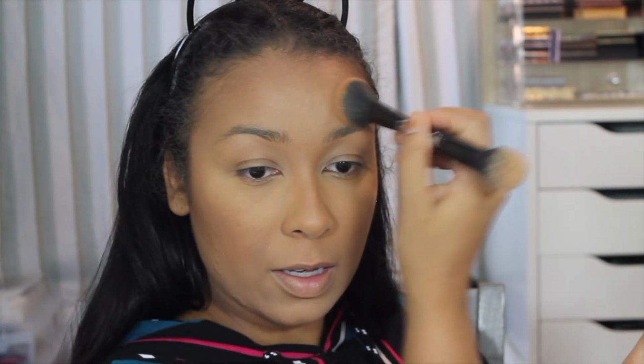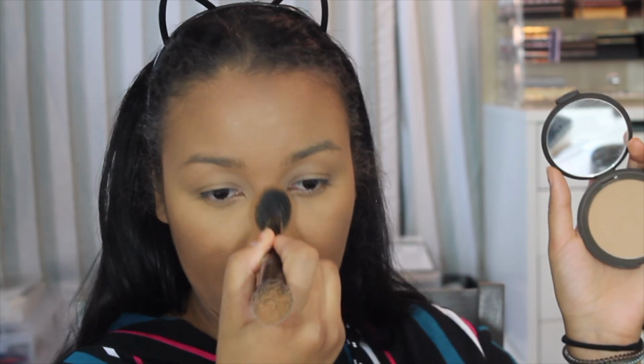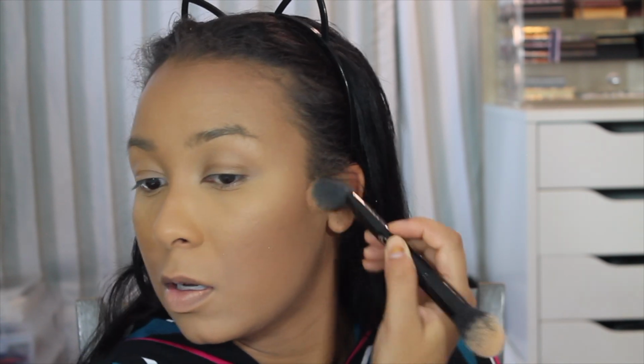Alright, but I'm kind of taking this and adding the same Becca powder, kind of to just blend everything a little bit better, because I do feel like I went a little overboard with the contour. So I'm just going around the edges of the contour to blend it a little bit. I'm using new products, okay? I don't know how these work. I feel like it's coming together. I feel a lot better about it now, actually. Doesn't it look so much better?